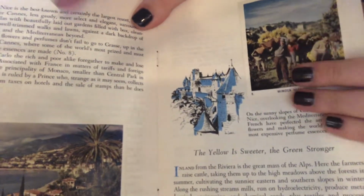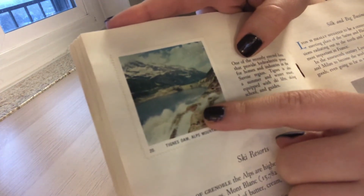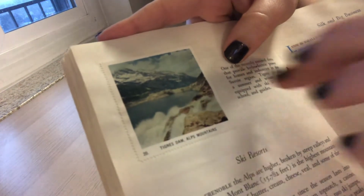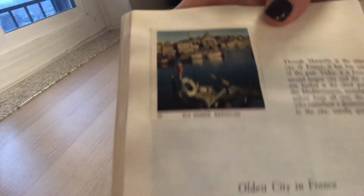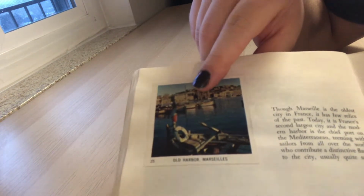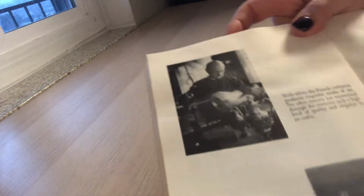Another image. And then the Alps are pictured as well. Now, France is just one of the countries that is located in the Alps. There's also the Swiss Alps, and a few other countries intersect there. But it's a part of the culture nonetheless. And then this is an old harbor. I don't want to butcher the name. It's something like Marseille. I don't quite remember how to pronounce this city. Some black and white images of a craftsman over here.